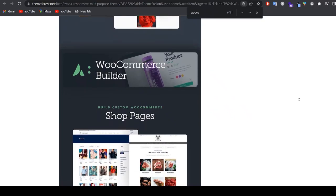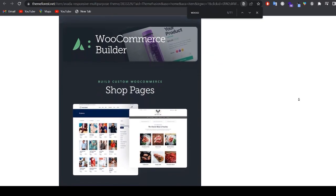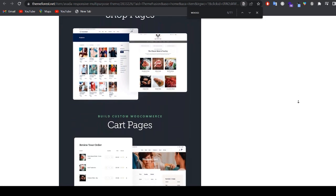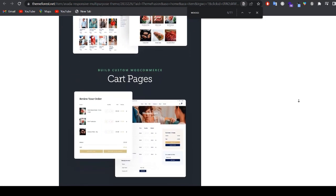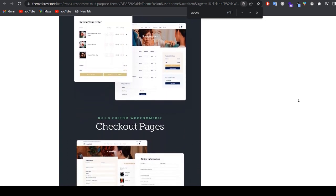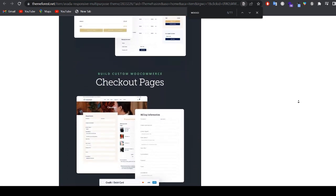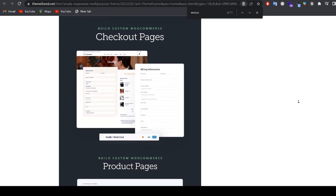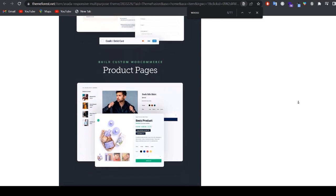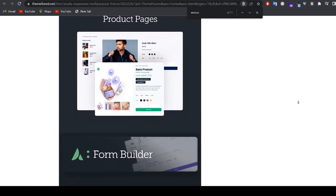A built-in WooCommerce integration. Avada is WooCommerce ready, so you can easily create an online store with your website. WooCommerce is the most popular e-commerce platform on the market. With Avada's WooCommerce integration, you can create a professional-looking online store without any coding knowledge.